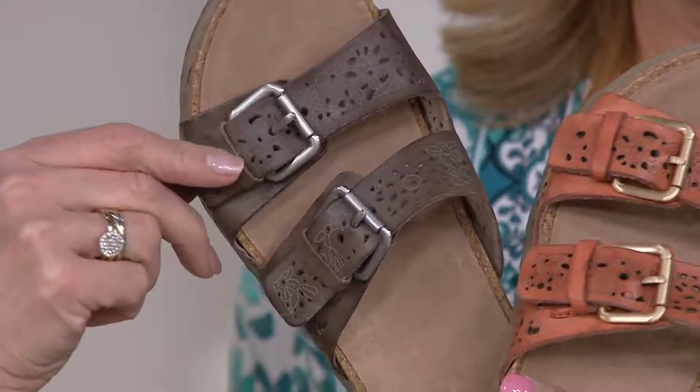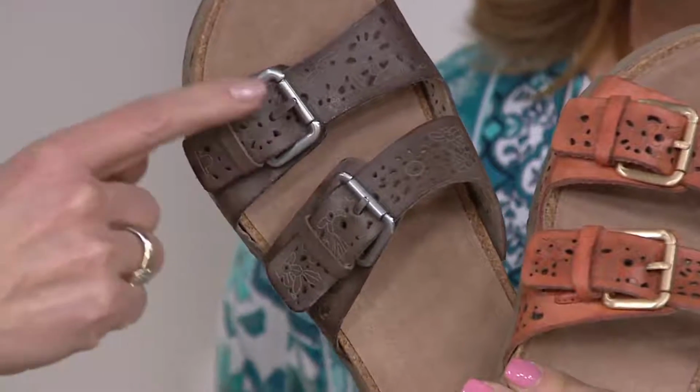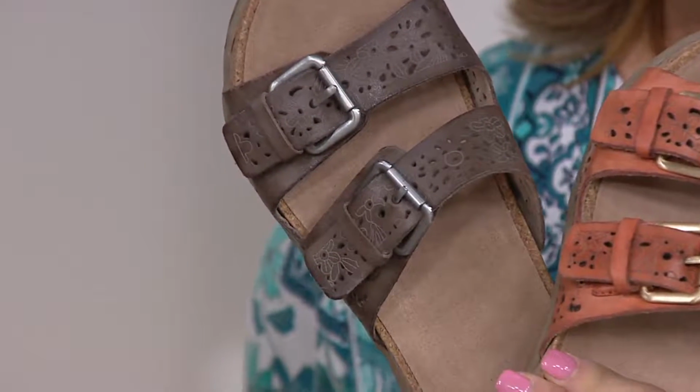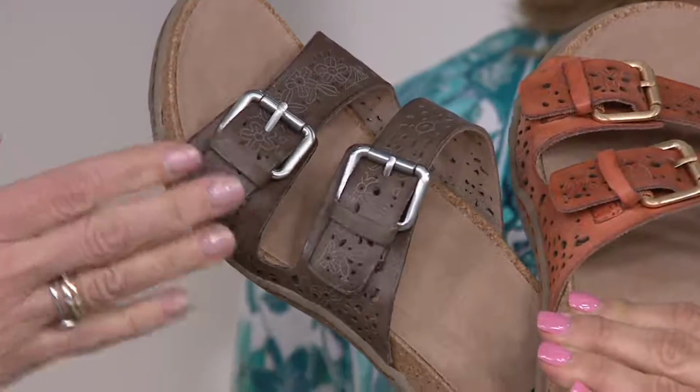All right, warm taupe is next to it. So warm taupe reads really, I'd say, mushroomy. You add the silver brush buckle and it's really pretty. It pulls out kind of a gray hue to it. Yeah, it does. Wonderful, fresh update to a neutral.